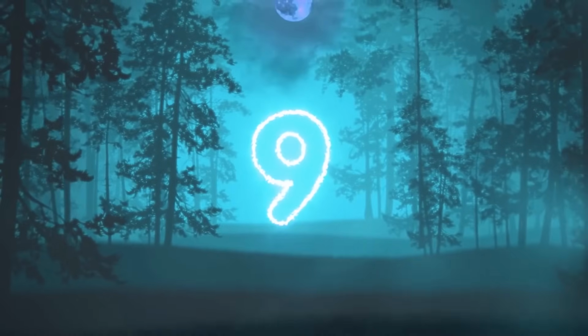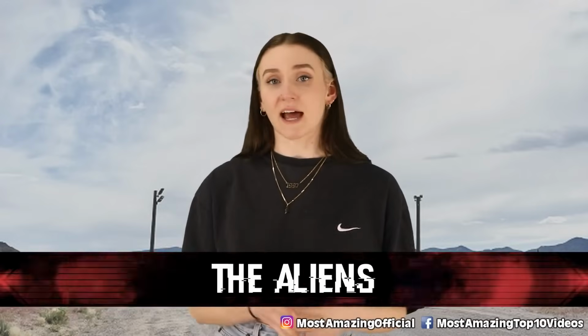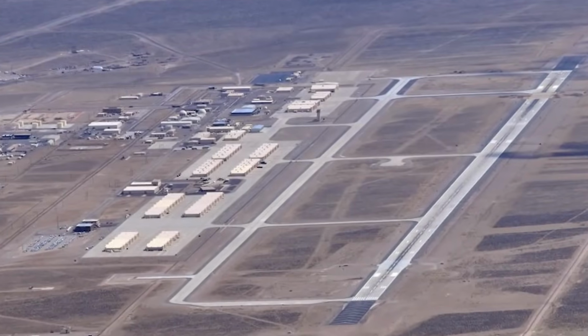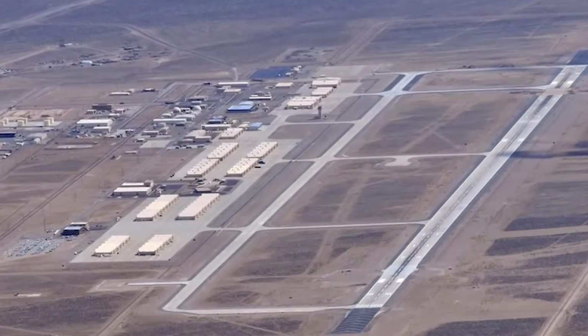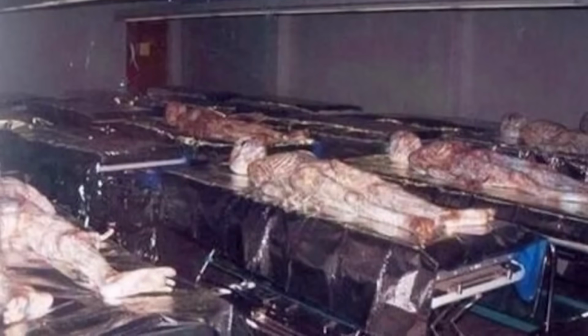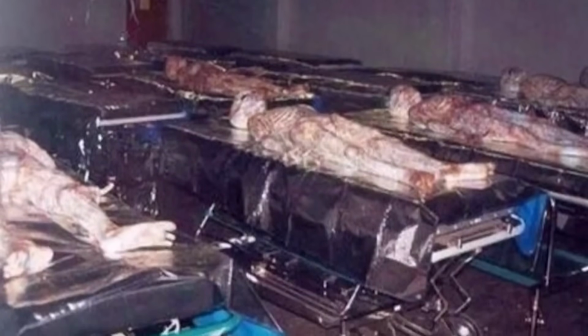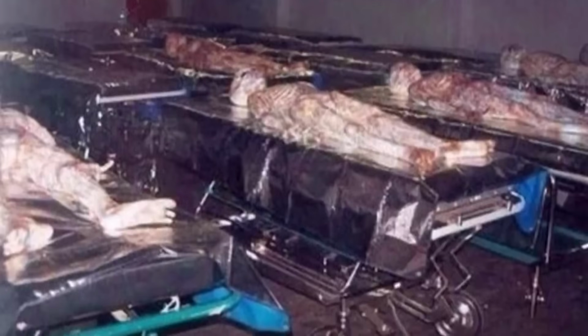In our 9th spot, we have the aliens. It seems like NASA and Area 51 might be hiding aliens. What's new? The photo I'm about to share with you is a leaked photo of aliens hidden in Area 51. The photo was taken in the 1980s, and years later someone leaked it online. I don't know about you, but that looks exactly like a space alien to me. And it looks like they're running some sort of tests on them or something.